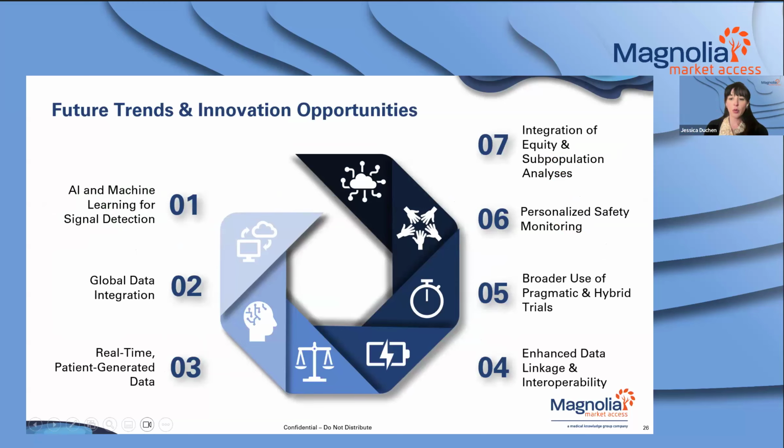And then just thinking through the future trends and where we can go with innovation in vaccine safety monitoring using real world evidence. A couple of areas for opportunities include AI and machine learning for signal detection, which we've touched on a little bit, using NLP models and predictive analytics to identify subtle or emerging safety concerns in these large data sets. Global data integration would be a movement towards harmonized international data platforms, such as the WHO VigiBase, which would support cross-border and international signal verification, particularly during pandemics or global vaccine rollouts.